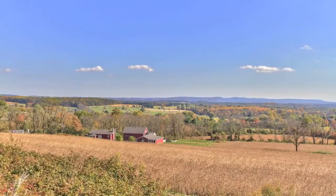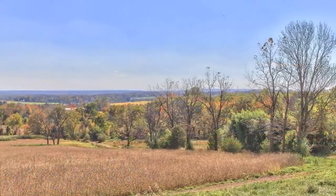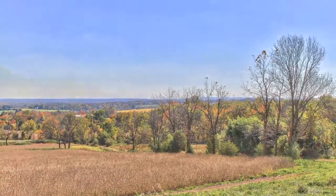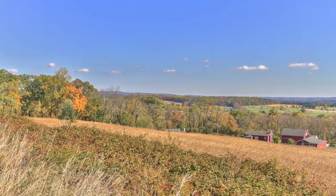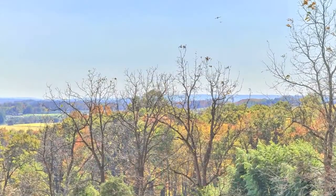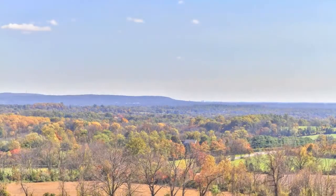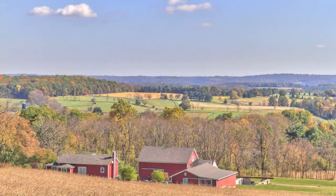Welcome to the Farm Estate in Tewksbury, New Jersey. This area is the historical section of Oldwick. The farm estate consists of approximately 22 acres. You can still build a structure or a home of over 10,000 square feet. How about an infinity pool in front overlooking this beautiful panoramic view?